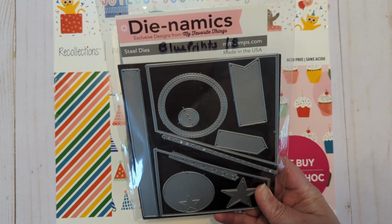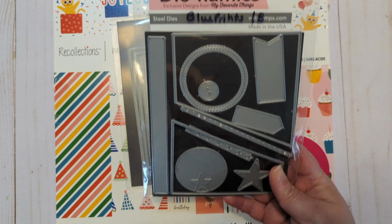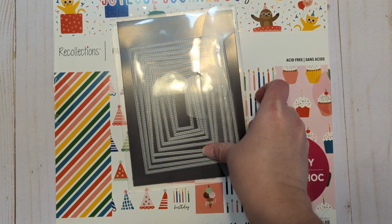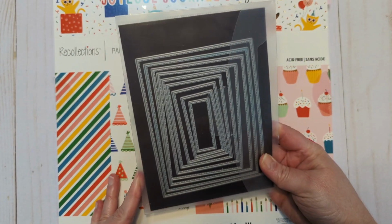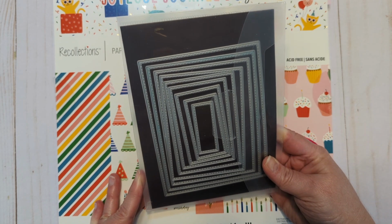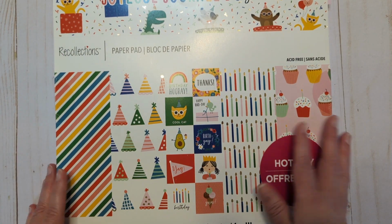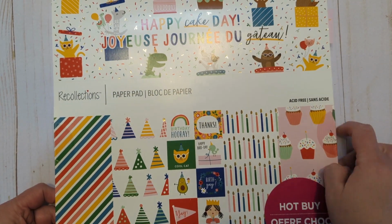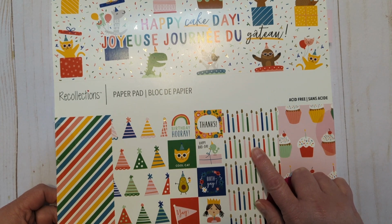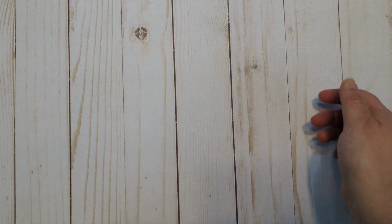I used an old Blueprints 18 Dynamics from My Favorite Things. And you guessed it, My Favorite Things A2 Stitched Rectangles Stack Set 1. And then I also used this paper pad from Michael's. It's a Recollections Hot Buy Happy Cake Day. It's a super fun paper pad.